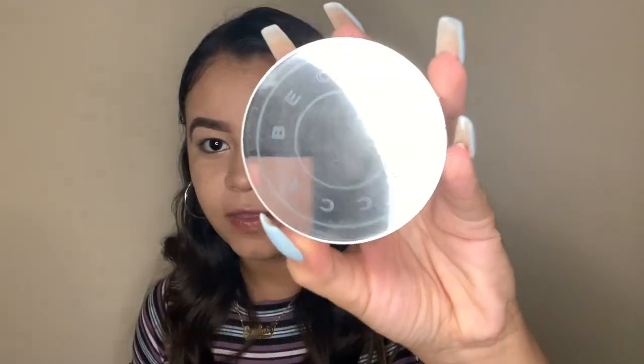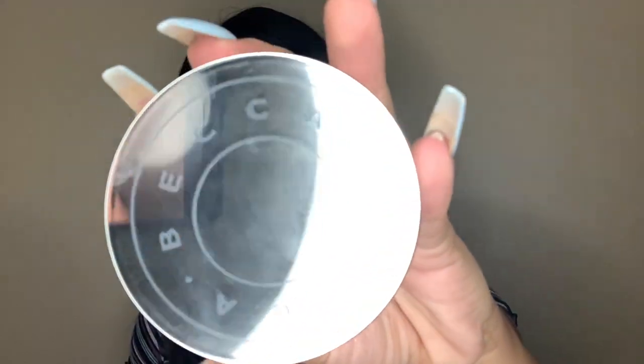So for setting powder, I am going to be using the Becca Hydra Mist. I have been loving this product. This is what it looks like. This was also a BoxyCharm item. This actually came in my last box.